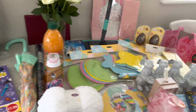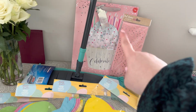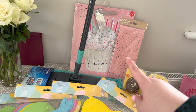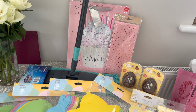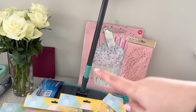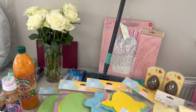Then we went to Home Bargains. I picked up this really cute Let's Celebrate cupcake birthday gift bag for 6.79p. Some matching tissue paper for 99p, because there's bound to be a birthday coming up that I can use that for. I picked up a noodle mop. We had to get rid of ours because the pole broke, and I've missed having one.